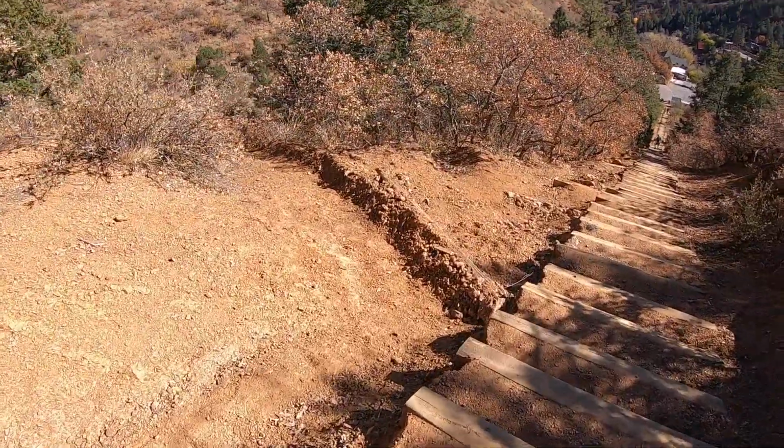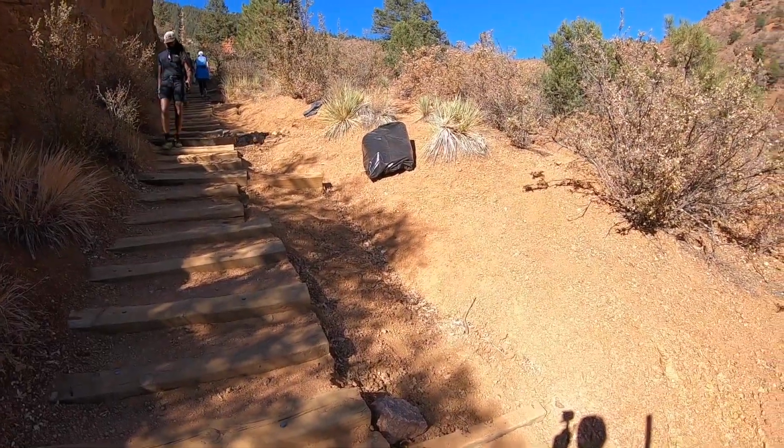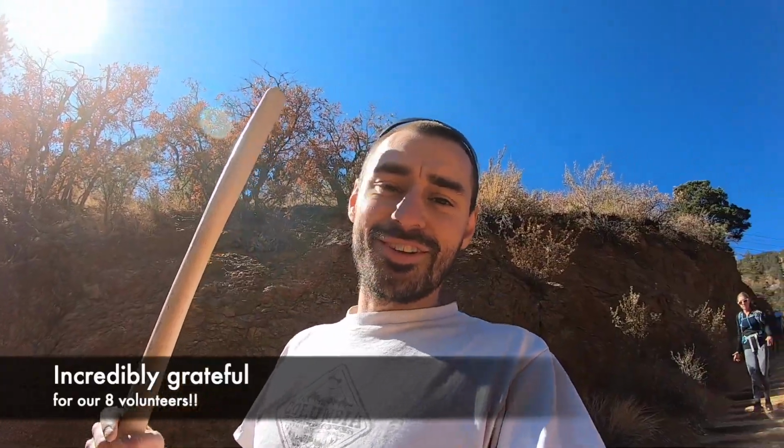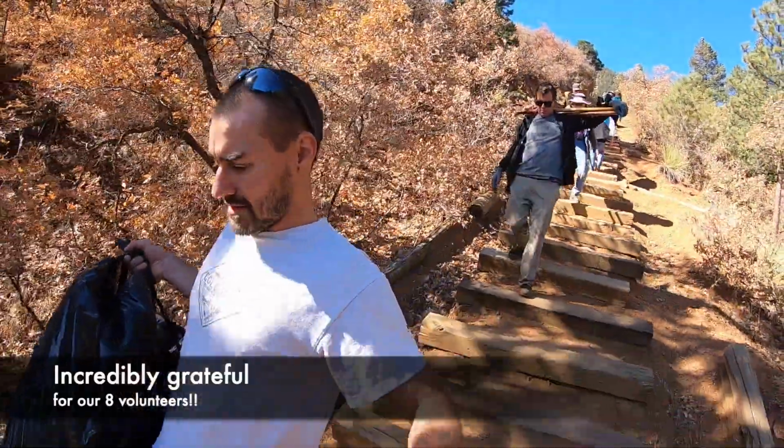So we did this seventh water channel right here as well. So about four or five check dams we cleared off and built seven channels. Highly effective day today. Good volunteers. Doing a great job. One step at a time.